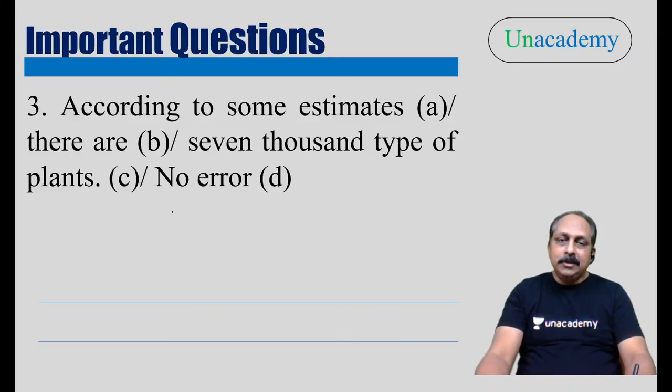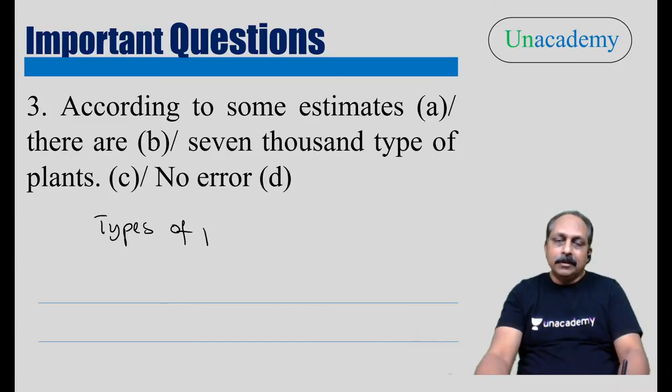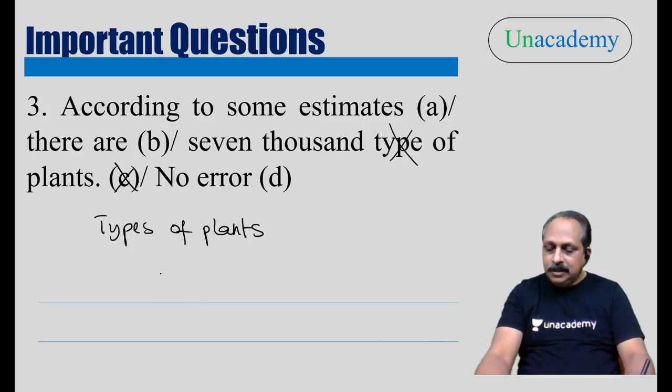According to some estimates, there are 7,000 type of plants. So where is the error? Will you say 7,000 type of plants or will you say 7,000 types of plants? Here we have to use types of plants. It is not type. Type is not correct. That means there is an error in C.